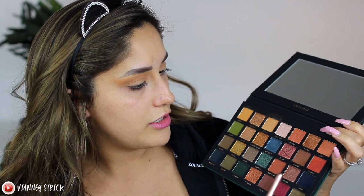We're gonna go into the shade Quiver, this right here. Really beautiful chocolate brown.